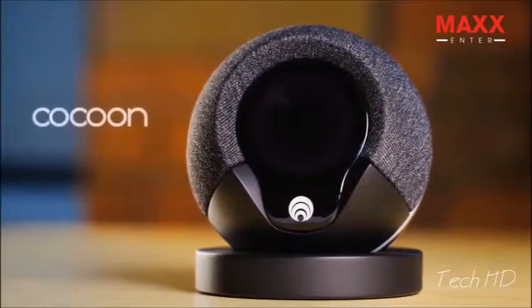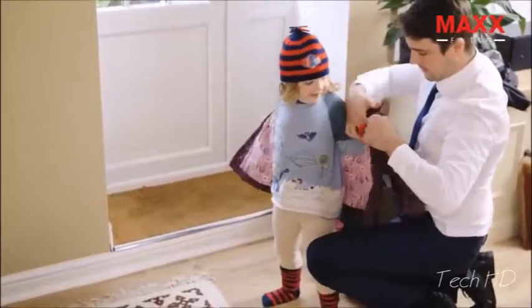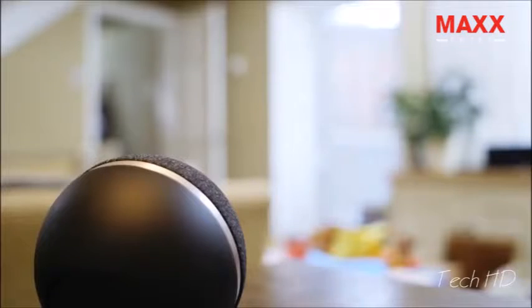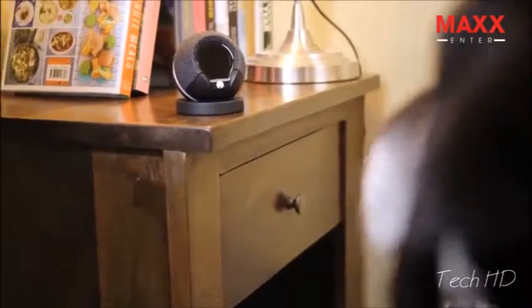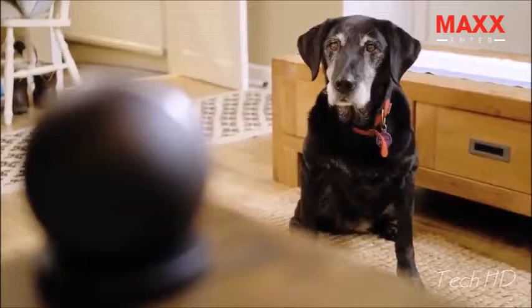Meet Cocoon, a smart little security device that protects your whole home. It learns what's normal for you and your home, alerting you if something unusual happens. So you can come and go as you please, without having to set anything. Oh, and Cocoon is pet friendly, so no false alarms.